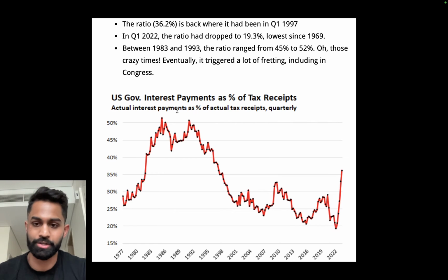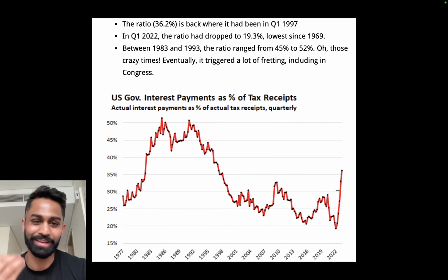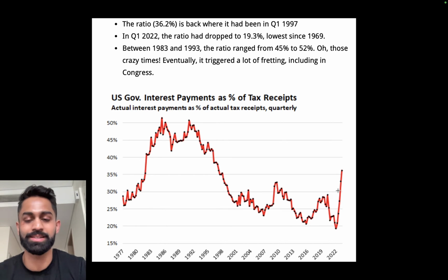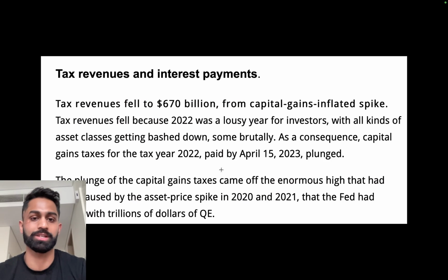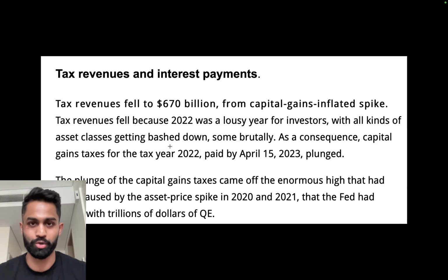This right here is the historical averages. You can see this huge spike in the overall interest payments as a percentage of tax receipts. But again, I want to give you some context, because tax receipts from last year were really low because capital gains weren't that high. Of course, because 2022 was a bear market. It was a brutal year for the market.